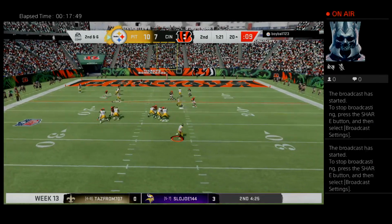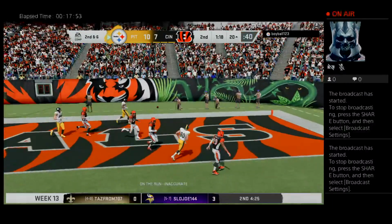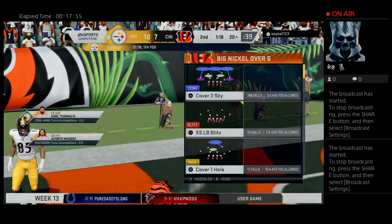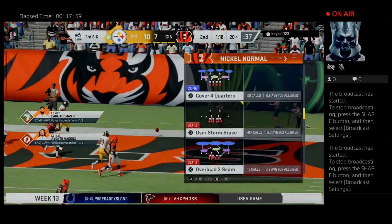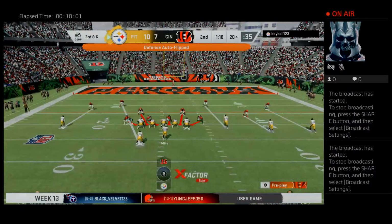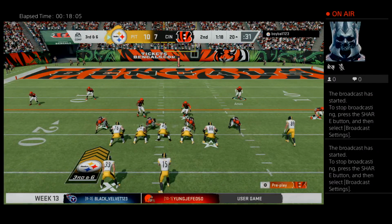Second and 6. Rolling to his right. And his throw here is incomplete. Terrific coverage in the end zone that time. Forced him out of the pocket to his right. I thought maybe try and run it there, but no one came open for him. Nice job by the defense of not getting out of their lanes.